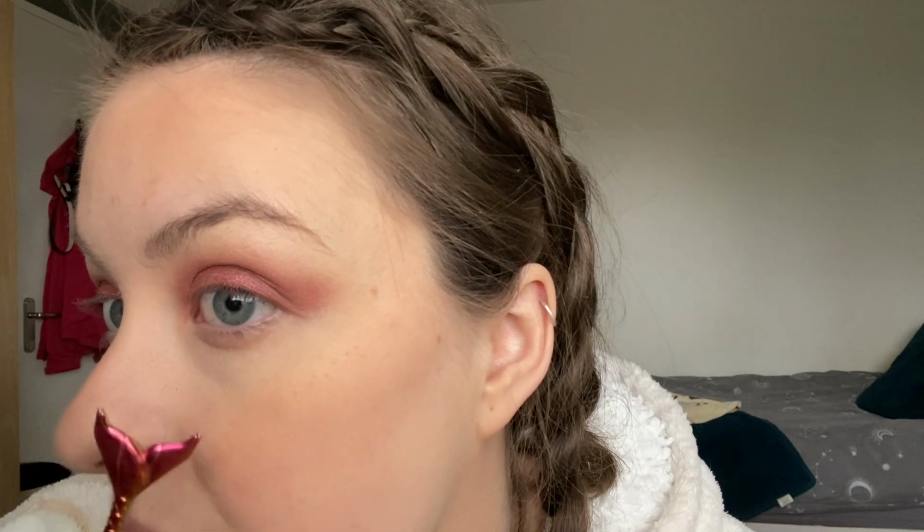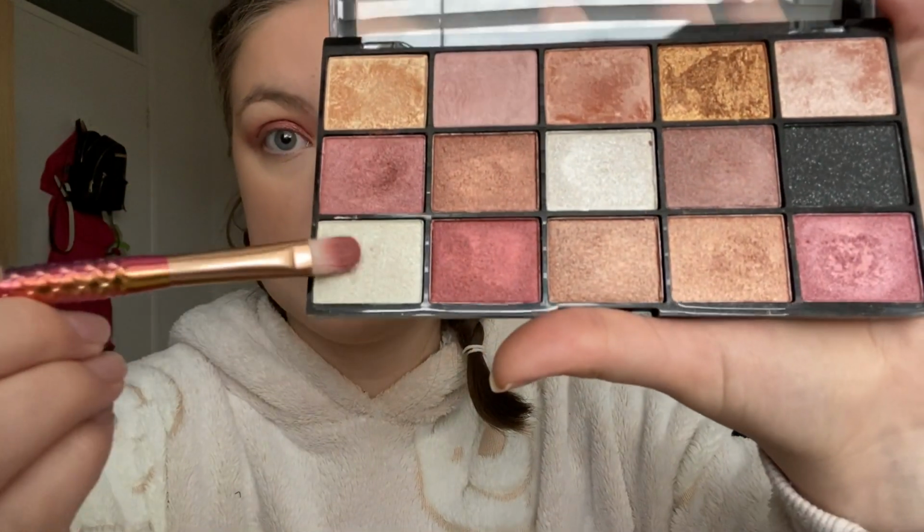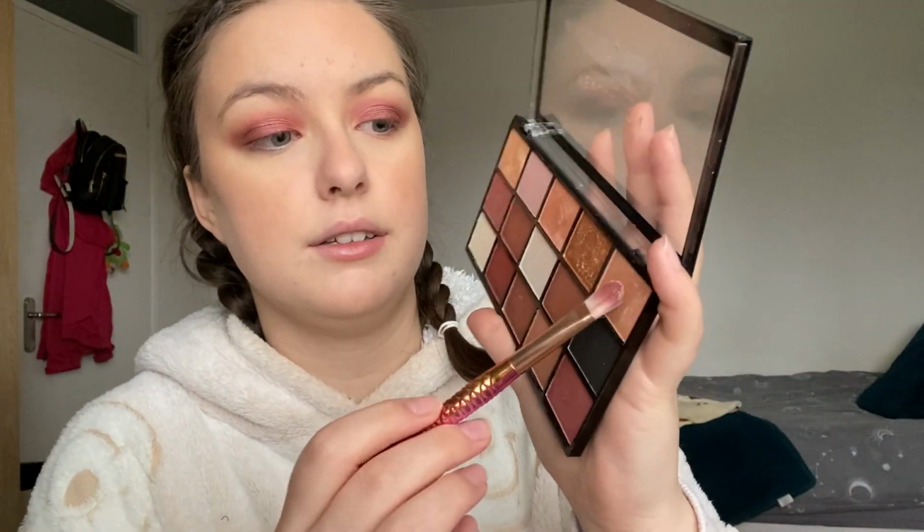Okay, it's pretty. I'm struggling to get payoff with a brush though. So guys, there is quite a significant amount of fallout on my nose here, if you guys can see. It's easy enough to get rid of. I kind of want to add something a little bit brighter, so I'm thinking I might take a little bit of this white shade, and actually no, let's take this shade up here. Tap that right in the inner corner just to add a lot more brightness right in the very front part of the eye.